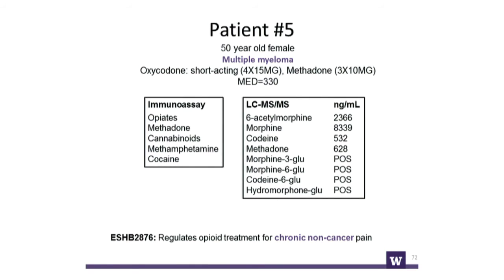I do want to point out something else about this patient, though. You'll notice this is a multiple myeloma patient. So the regulations in our state specifically address chronic non-cancer pain. So where did this guidance come from? You would think there's a large New England Journal of Medicine article or some JAMA article which talks about chronic cancer pain patients not being susceptible to misuse. And if you thought that, you would be absolutely wrong. There's no data whatsoever showing that chronic cancer patients are any more or less susceptible to opioid misuse. And certainly when they misuse opioids, they are just as susceptible as non-cancer patients to the adverse effects.